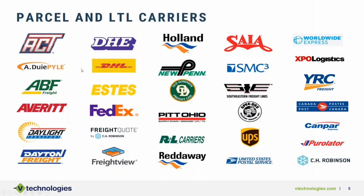Here's just a snapshot of some of those carriers that we do integrate with. So again, you'll see live integration. We're pinging the carriers, returning your live contract rates that you have with them. We also do fully support any additional contract options that you might have, any of those additional service options, like for example, FedEx One Rate, UPS ground freight pricing.